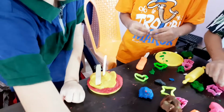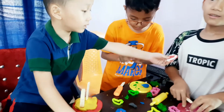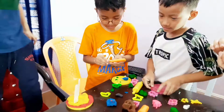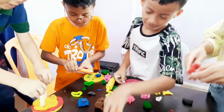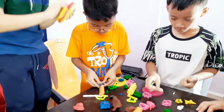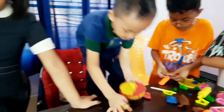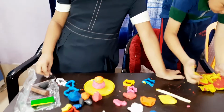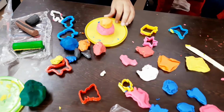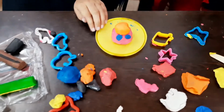Wow. I need some red. Okay, let's finish up. Akram, what is your final shape you're making? You can make a pizza, yeah. Or a burger. Oh yes, designing her cake. It's gonna be very beautiful. You can show. Yes. Wow.